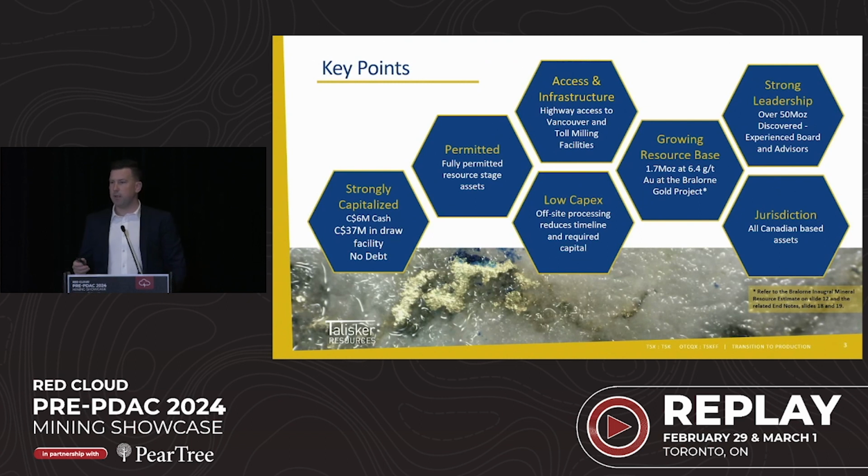Some of the key points on Talisker, I'll start with strongly capitalized. We signed a royalty deal recently that gives us enough cash to transition the project into production. So that's really key. We have no debt, and we currently have a draw facility that contains 37 million Canadian.